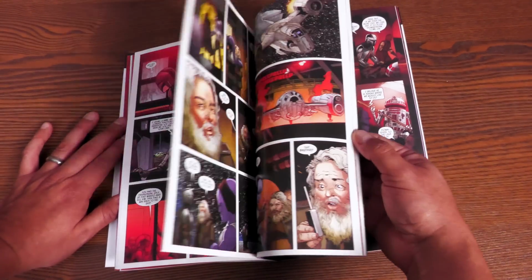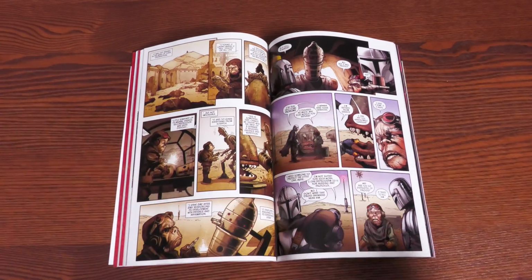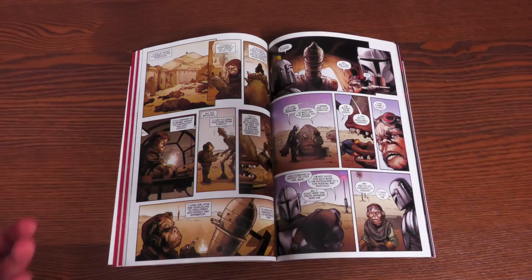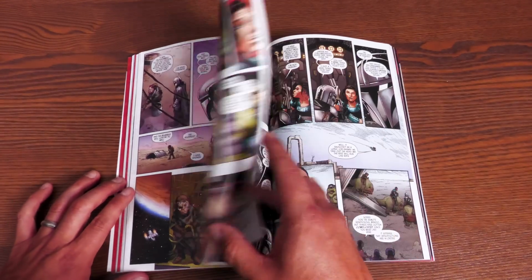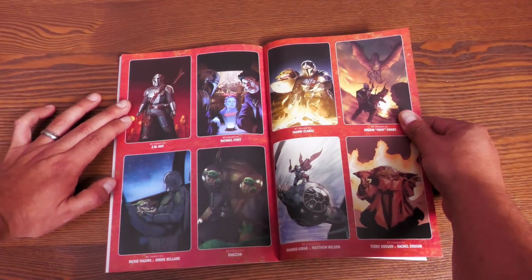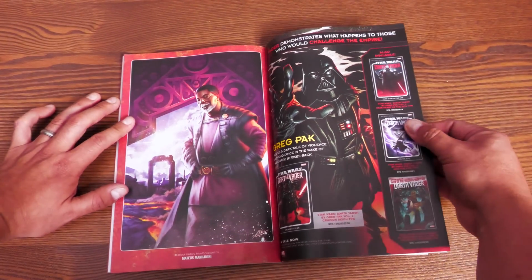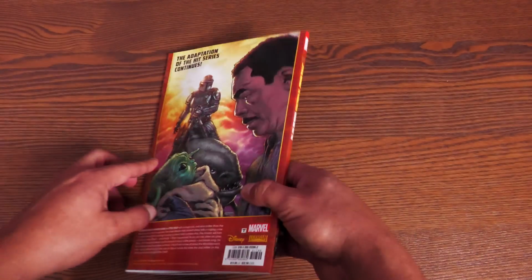But yes, this is a straight up adaptation. There's nothing really new adding to this particular story, and I can't flip to the back here because that kind of reveals a couple of big spoilers. So you do see a couple of characters show up here that you've seen in the show, like Cara Dune and Moff Gideon and Greef Karga, just to name a few of the characters. And they act just like their TV show counterpart. All the way in the back is where you're going to find the variant covers. Most of these are in thumbnail, but there is one that is a splash page, and then other Star Wars books that are available. Retailing for $17.99.